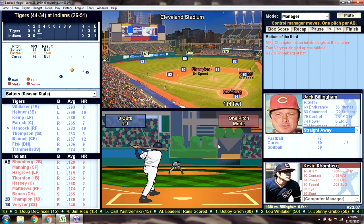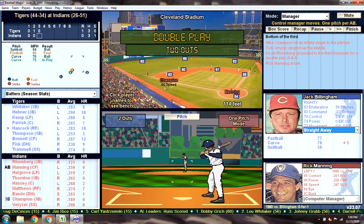And Romberg's going to ground it to Hebner. Will that be two? It is a double play. Champion advances to third. And we're an out away from getting through this inning. Rick Manning's up, though. He's a left-hander. He's batting .261 versus righties.